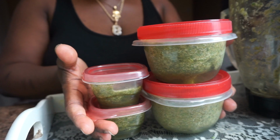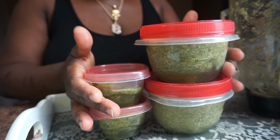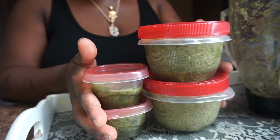I hope this helped you prepare your delicious meats, your delicious whatever animal you want to prepare. Hope this helps, and you can actually use this to steam vegetables.